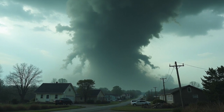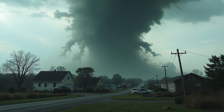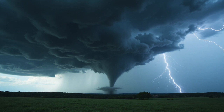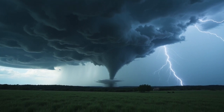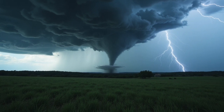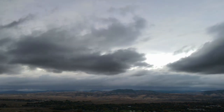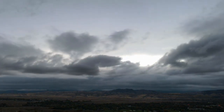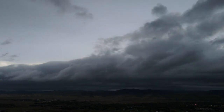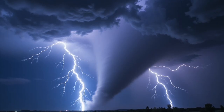Tornado warnings are issued when a tornado has been detected, and people in the affected area are urged to seek shelter immediately. The safest place to be during a tornado is an underground storm shelter or a windowless interior room on the lowest floor of a building. Mobile homes and vehicles are particularly dangerous in a tornado, as they can be easily lifted or overturned by strong winds. Tornado research continues to advance, with scientists using radar, satellite data, and even storm-chasing teams to gather more information about how tornadoes form and evolve.